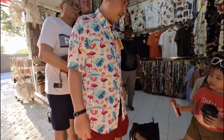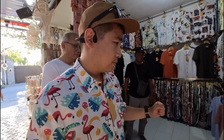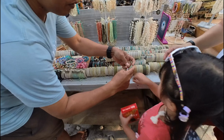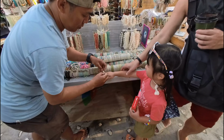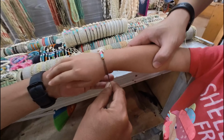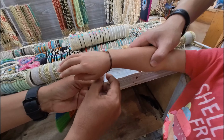Quite nice. I wear like that. Red pants. Like go pink. For the skin, your hand, your hand. Wait. Okay, uncle, adjust, wait. Okay. Become very small.